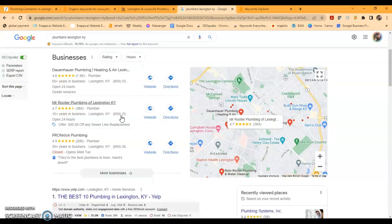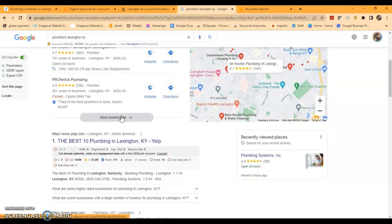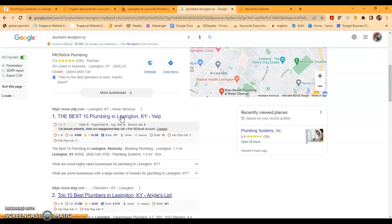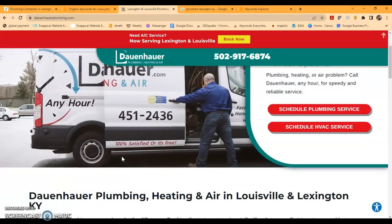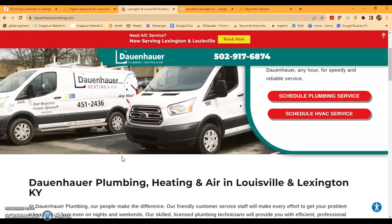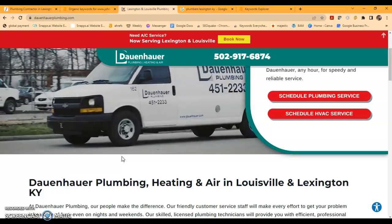Now, being in this top 3 section up here is going to give you about 30 to 40% of the traffic that goes to your website. Again, your number 1 competitor is lacking up here on content. They don't have content. So by implementing more content on your site than theirs, and adding some good backlinks, you can outrank them, no problem.